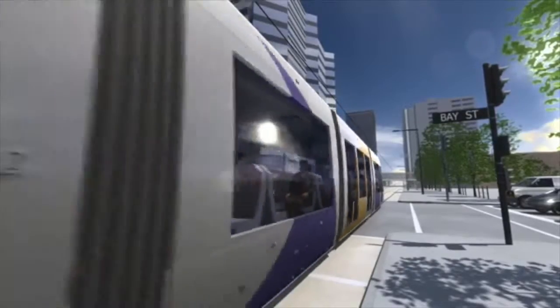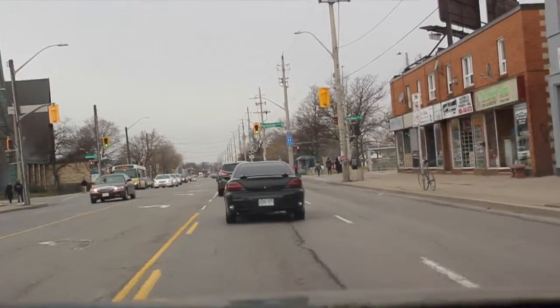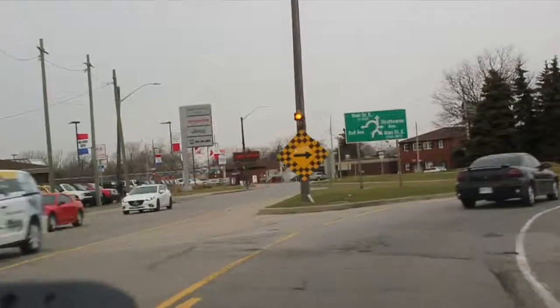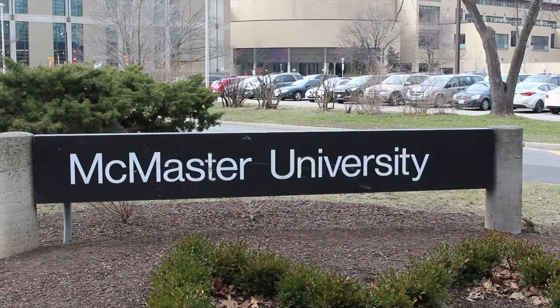Training programs are being created at local colleges to allow people to be trained in preparation for work on the LRT. The provincial government has assigned over $1.2 billion to the LRT project. But this also includes a $200 million GO station that will be built at the bottom of Centennial in Stony Creek. So the project itself is slightly over $1 billion to build the 15 stations that will be between the Queenston Circle and McMaster University.